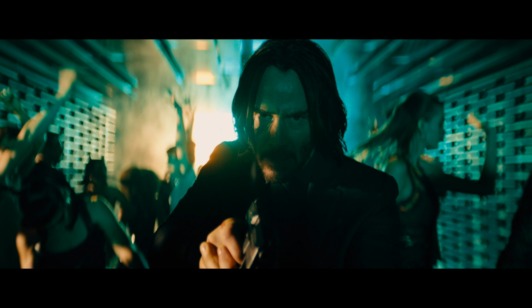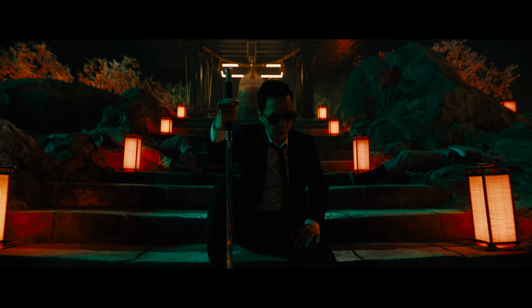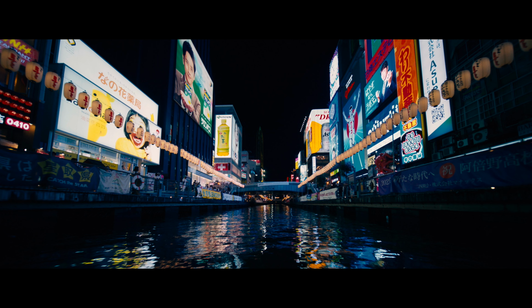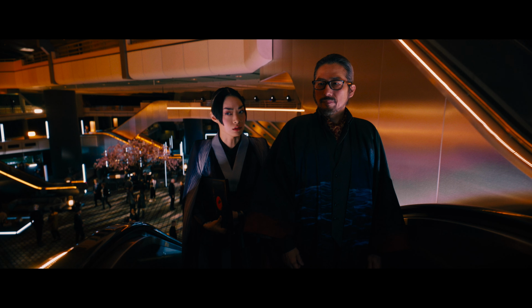With each instalment in the franchise, the cinematography seems to be taken to another level, and this is yet again the case with Chapter 4, which I think has possibly some of the best visuals in this series so far, especially in regards to the use of lighting and colour. Subsequently, the application of HDR, whether you view it in HDR10 or Dolby Vision, nicely enriches the colour palette whilst welcoming in some gorgeous new tonal highlights. The scenes in Osaka alone are a real feast for the eyes, with searing reds, vivid greens and bright oranges that show off the true benefits of the wider colour gamut.